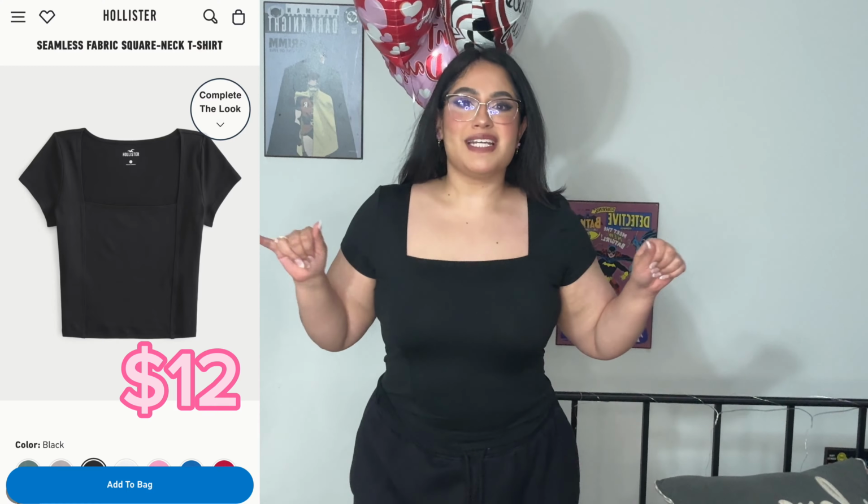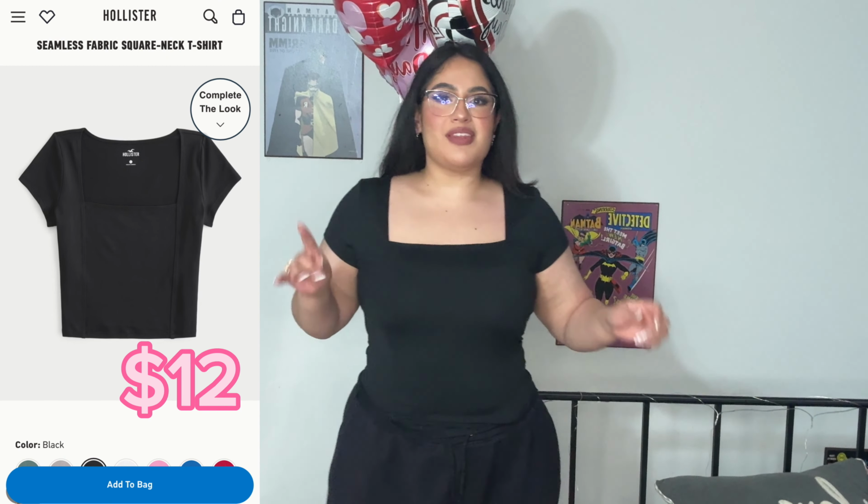I was getting all cozy and comfortable, and I completely forgot to show you this last top that I got from them. Super cute. It's almost corset-like. It has a really nice square neck. Recommend. And it was super affordable.